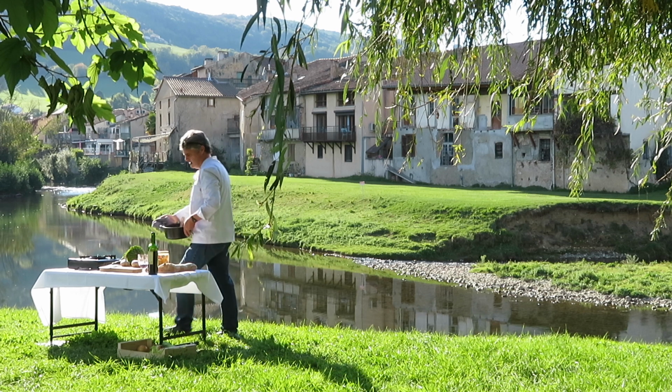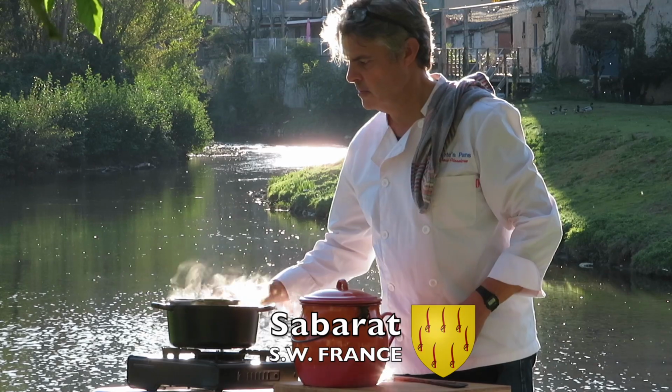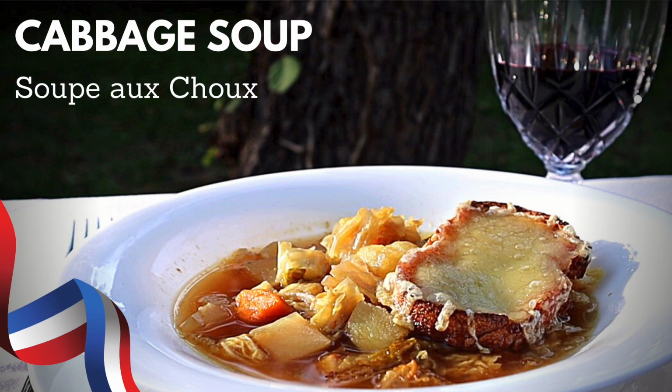Such je ne sais quoi. This little village called Sabara in the southwest of France, at the foot of the Pyrenees, provides a wonderful backdrop for today's traditional French recipe, the iconic soupe aux choux, cabbage soup.